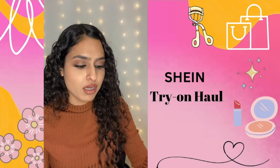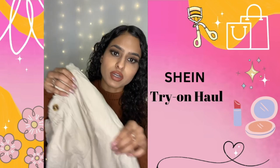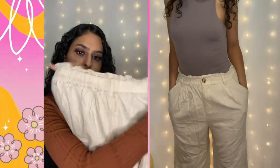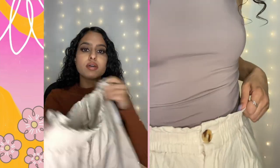Next pair of trousers that I got, more of a summer vibe, and this is so wrinkly, so don't mind the wrinkles. I'm gonna iron these before the next time I wear them. Super, super cute. They have this little detailing, and then they just run straight legged. That's how these are. And they just have a little button.